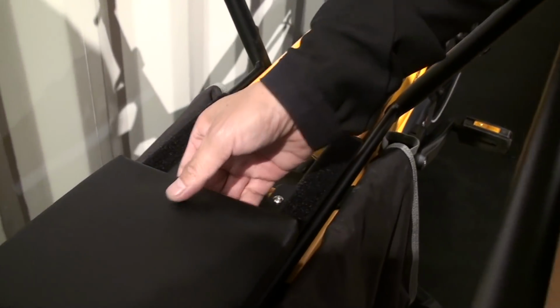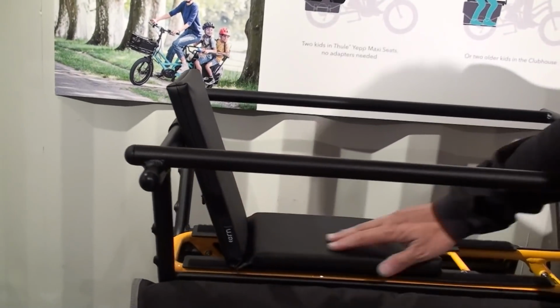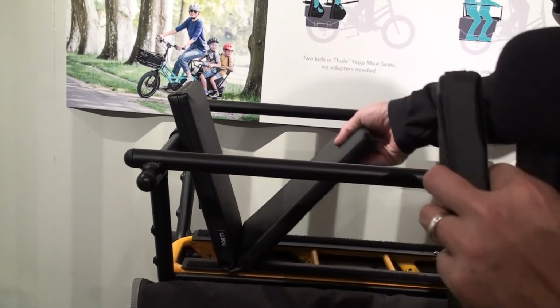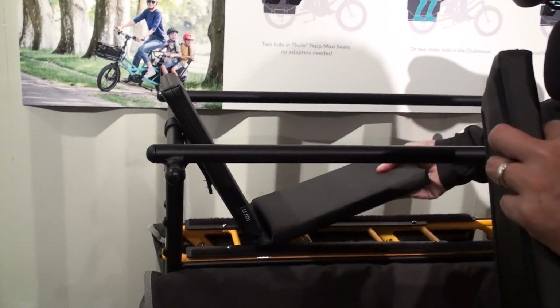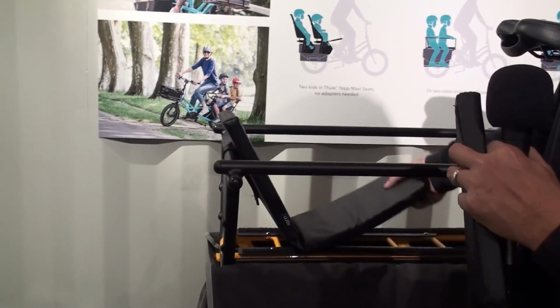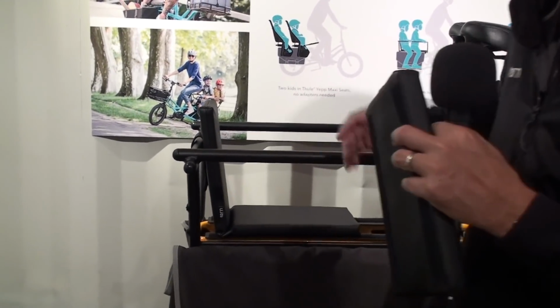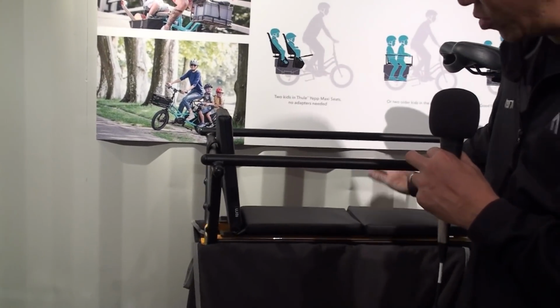We've even designed it so you can adjust the angle of recline. And this idea is actually from my son, because I said, hey, you have to come up with an idea for this product. So you can see how that angle changes, or if you've got to squish two big kids, you put it a little bit more vertical. And it's super easy to adjust.